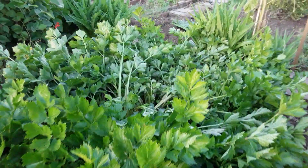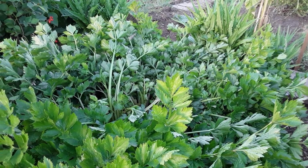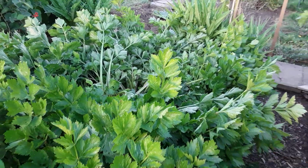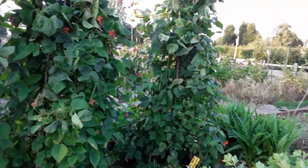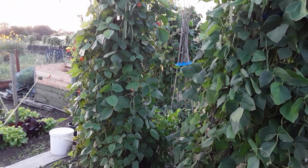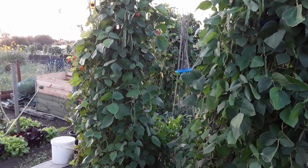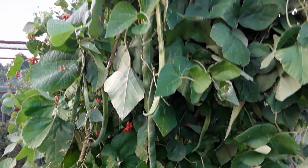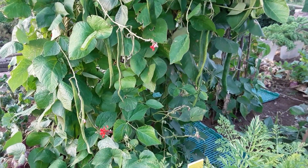And with the heat today, the celery's flopped over, so I may have to put loads of water in there. It has been a really, really warm day. And the runner beans are still giving me lots of beans for myself and friends and family and work colleagues. We've been picking some of the beans off here. This will be covered in Land of the Giants, but I should have kept all these beans separate. I've got them growing everywhere now.